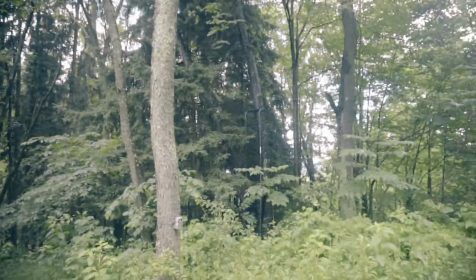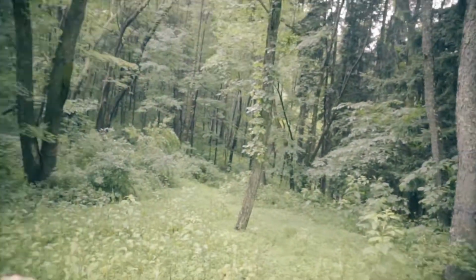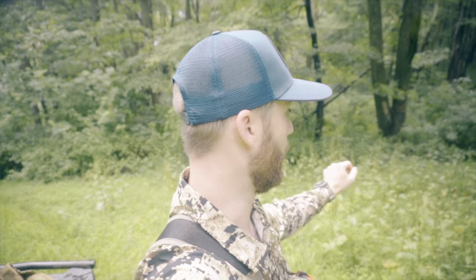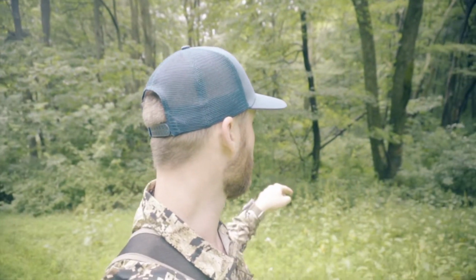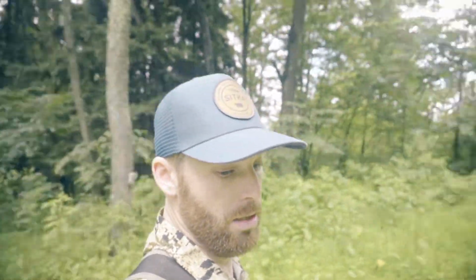I have a stand actually right up there in that pine tree, and this is where I got pictures of Widowmaker last year coming right through this saddle. So I'm gonna plug the pictures in this vlog right here, hopefully, or Mark will. So this is where they like to travel.